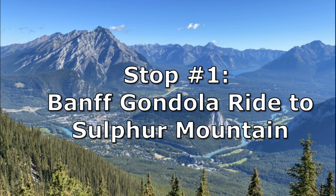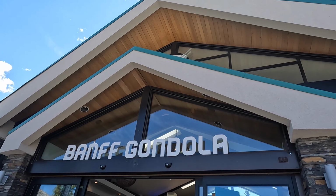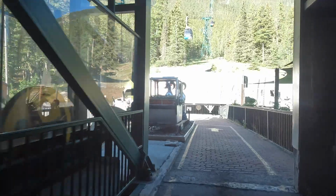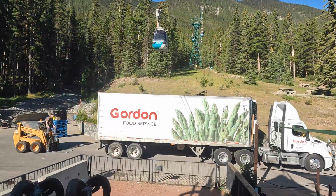Our first recommendation is to ride the Banff Gondola ride to the top of the mountain. We're gonna go on the gondola ride. Okay guys, you get the three of you in here. Thank you. Ladies and gentlemen, left piece. Woo! Up and away.